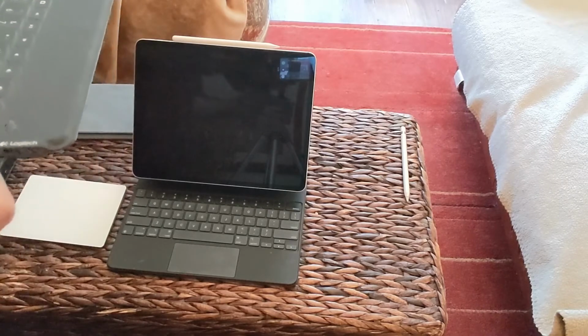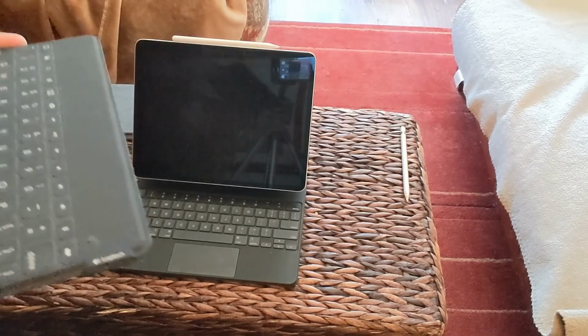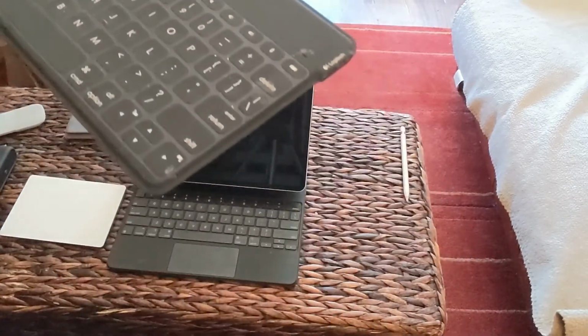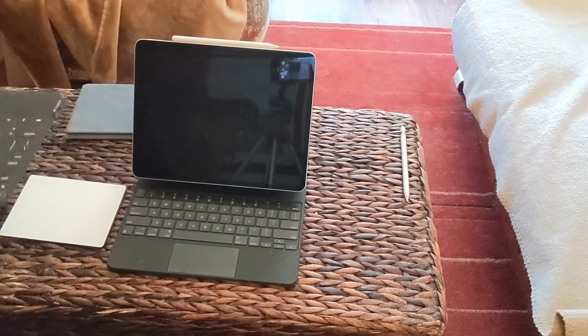I like the Chromecast. My sister and brother, one of them likes the Apple TV. The other one has a Chromecast Ultra by Google. And I like the Chromecast better, but that's another discussion that we could have.